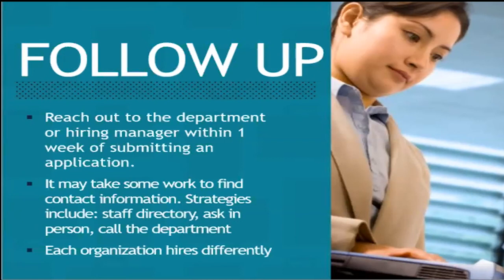We suggest checking out the staff directory. Also, remember the department that you applied to. You might want to write them down as you're applying to them so you can keep track of all the departments, and then use the staff directory to send them an email to follow up on your application.